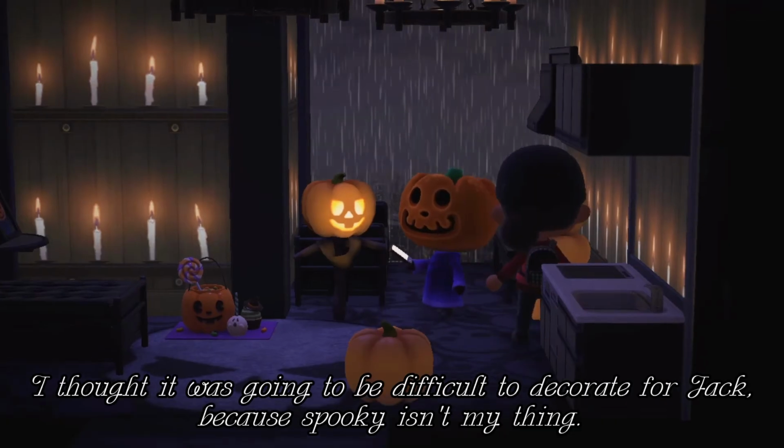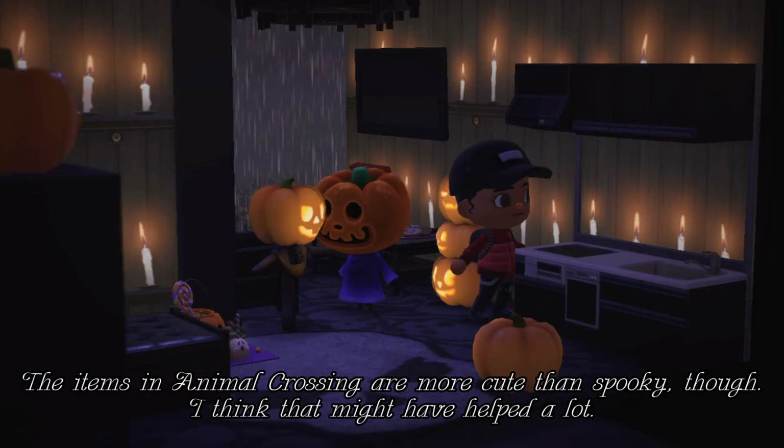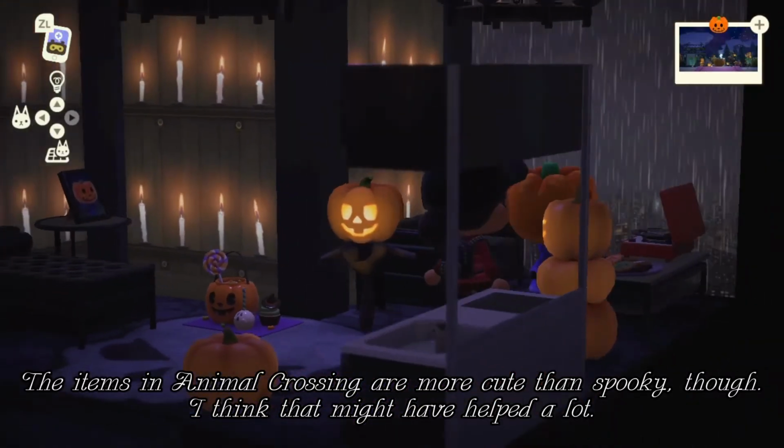I thought it was going to be difficult to decorate for Jack, because spooky isn't my thing. The items in Animal Crossing are more cute than spooky, though. I think that might have helped a lot.